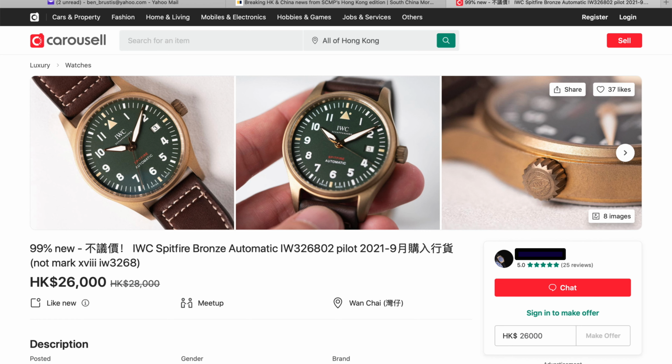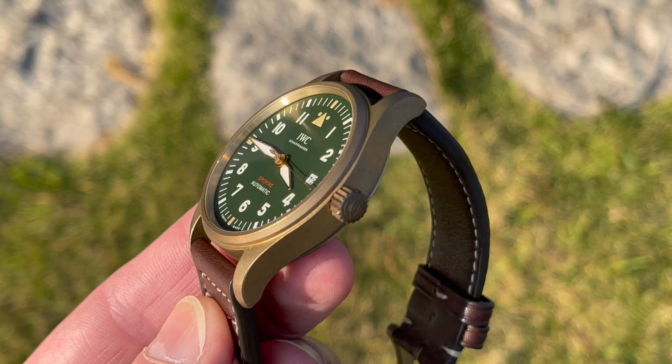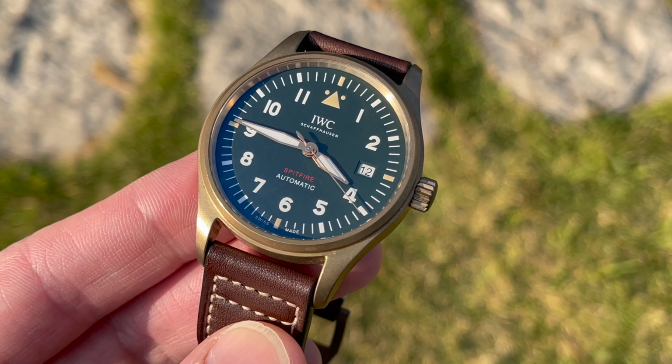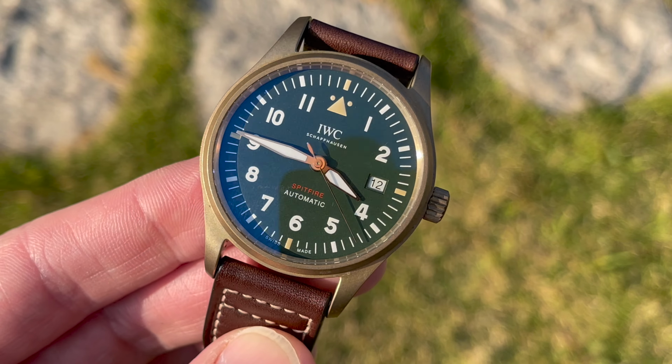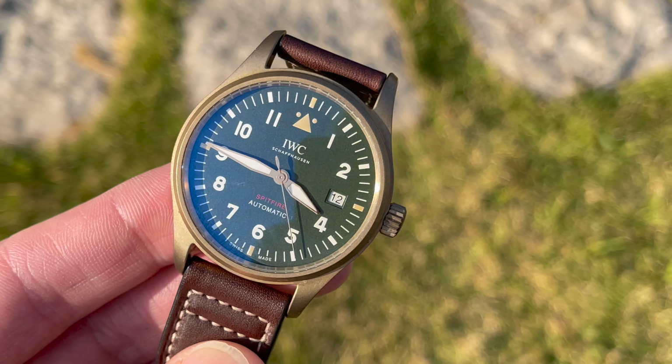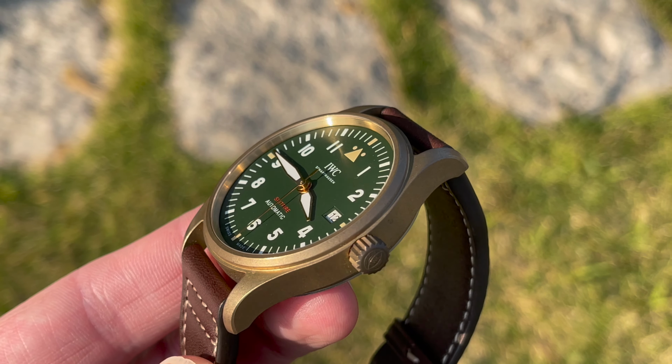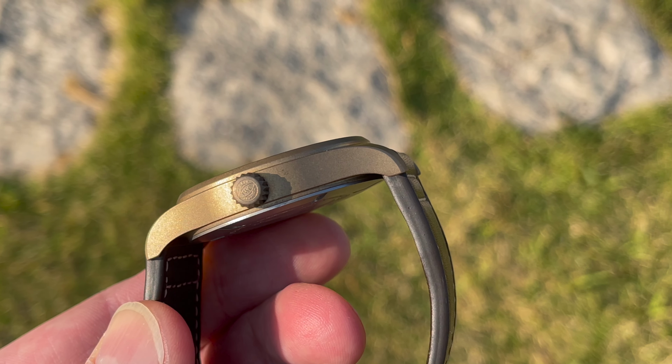If the original story wasn't true, I think the other option is that it's just directly someone from the AD just selling them at 40% off. But either way, it doesn't matter to me. This is a very, very good deal, 40% off a brand new watch. I just couldn't pass it up, and I decided to go with the bronze.